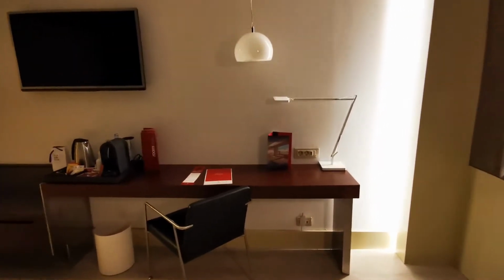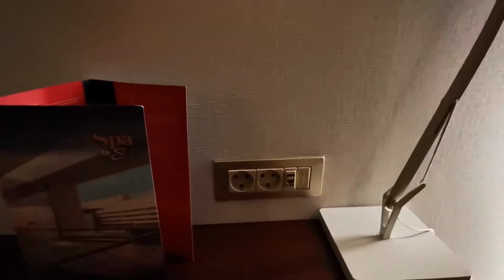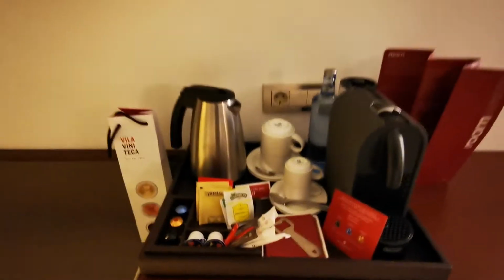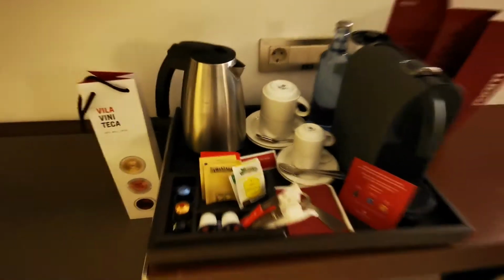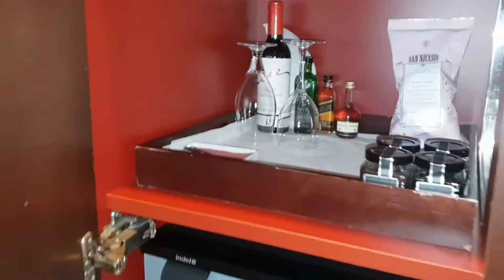Desk with a chair. We've got some menus for the hotel, more lamps, charging sockets. Tea making facilities are over here as well. You've got your kettle and your usual stuff, coffee machine and a few coffee capsules and milk to make your coffee. You can sit here, relax here, which is very nice. And look at this bit. It's like a little glass and you can see what's in your mini bar from the side. And when you open the cupboard door here, this is what you've got inside.